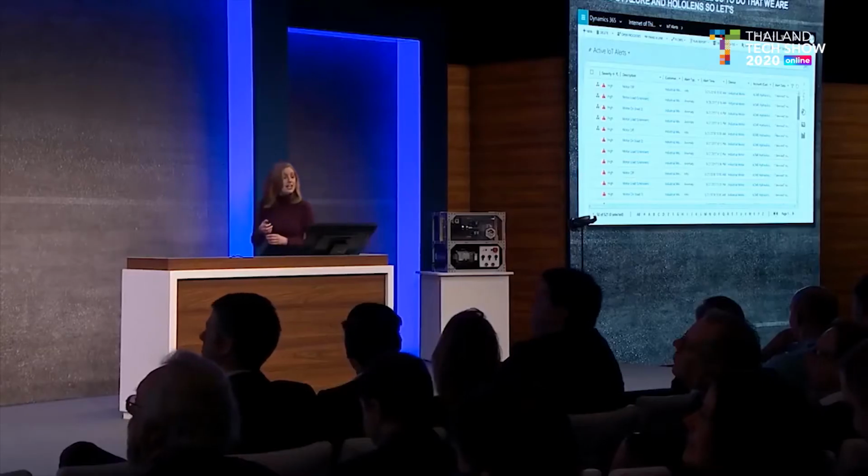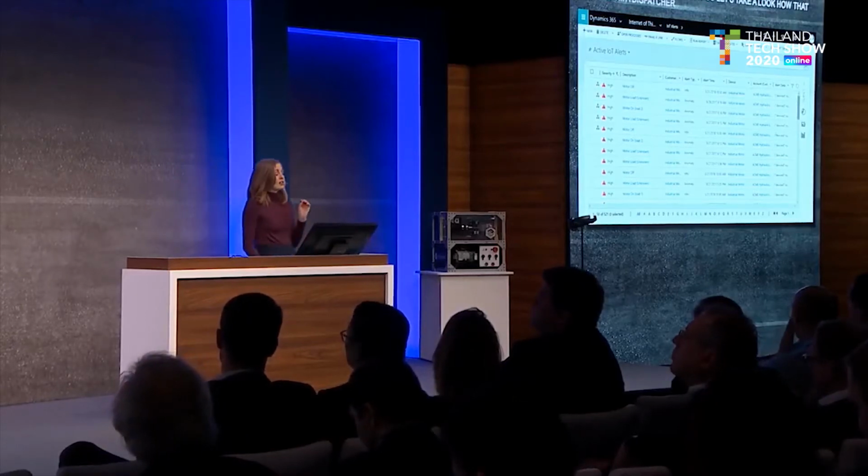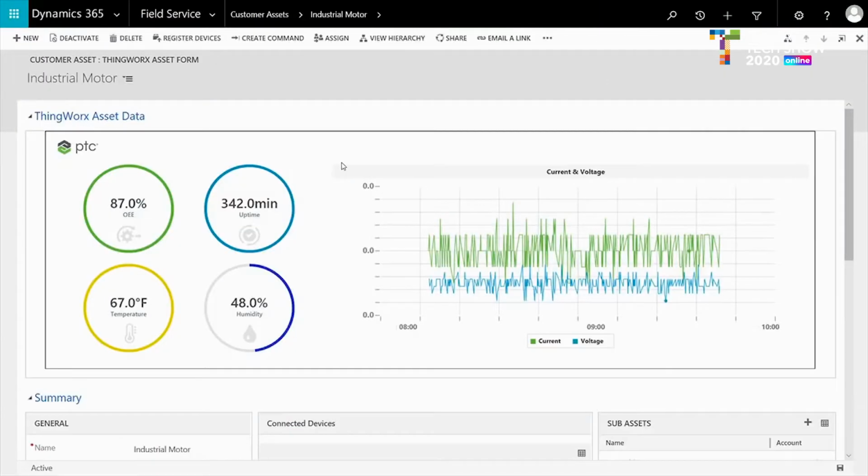I'm a dispatcher in a service center, and I've started to receive IoT alerts from sensors on devices in customer sites. As you can see on screen, I've received a high severity alert. So what I want to do is jump into that and find out what potential problems we might be facing. What we're seeing here is live IoT data from the device, and it's giving me much more information about the current state of play. And what we want to avoid is any downtime for customers, so I'm going to go ahead and manage this.